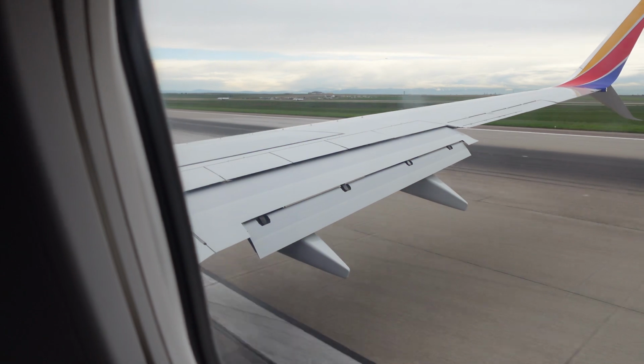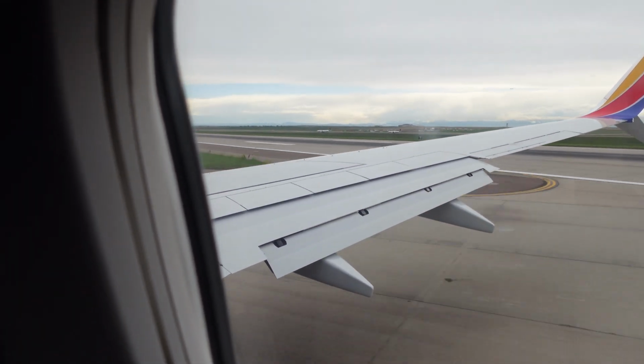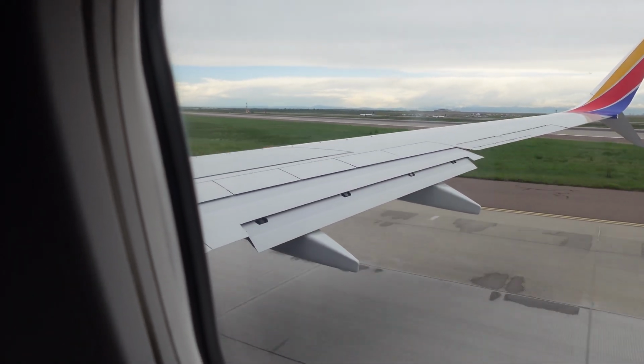Latest update, we're delayed. He said Denver is gridlocked. So they don't know where we're going or what we're doing, but we're on the plane roasting. They're trying to cool us down. We're still in Washington State. On behalf of Southwest Airlines, and especially this flight crew, we would finally like to welcome you to Denver. Yay!